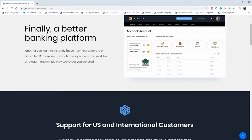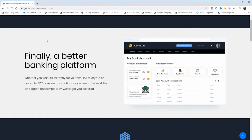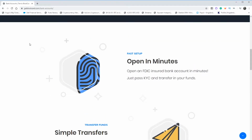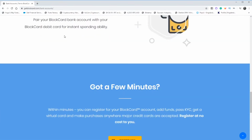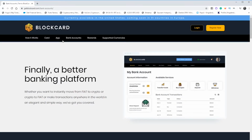The cool thing about this as well is that it is basically like an actual bank account. The more money you have in there, such as crypto, you won't get charged monthly. But if you have under, I think, about $200 or $500 in Bitcoin or any other crypto, then they charge you, I think, about $5 a month, which is not that bad considering what you do, and there are no fees for transferring, because they cover that for you.